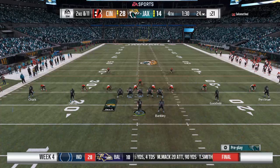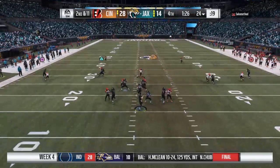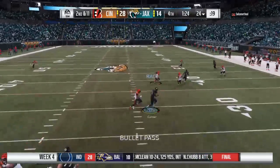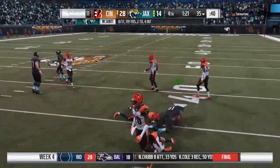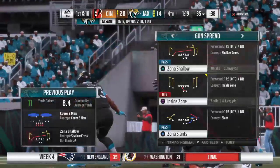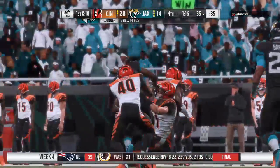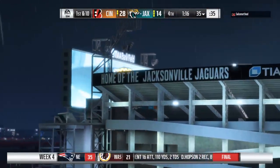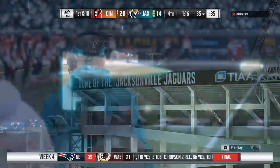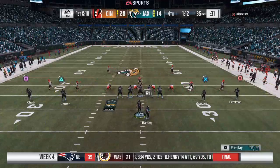Looking to throw. And he finds a man on a crossing route. And he's brought down, getting this one up to about the 35. 11 yards there for Jacksonville and a first down as well. This quarterback now 8 of 17 so far, under 50%.